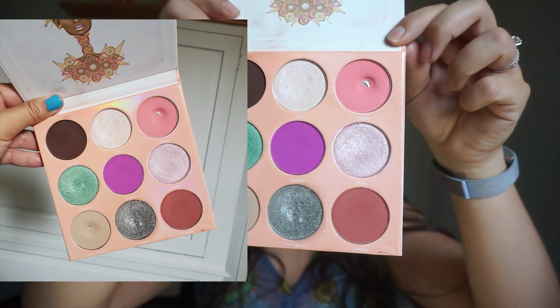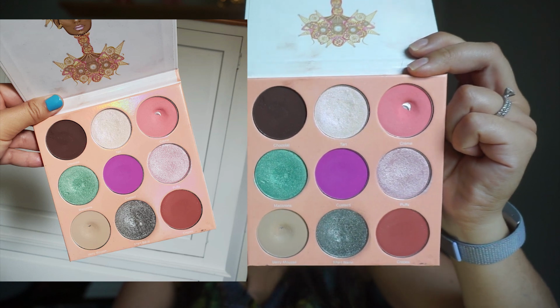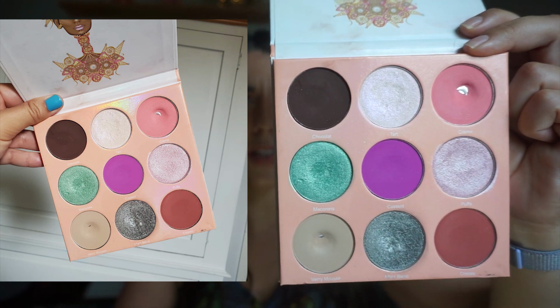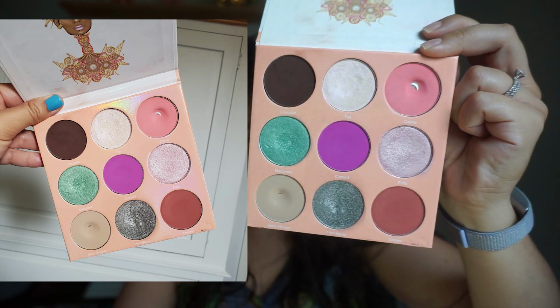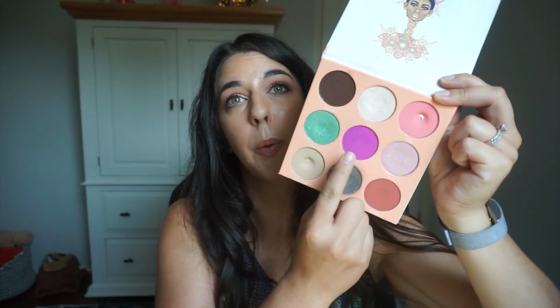All right, and then we're left with my two 9-pan palettes. So we'll just talk about the Douce first, which is, I love this palette so stinking much. It is so gorgeous. I just love the color story with it. It's just very unique, but also a staple. That's a very weird description of it. But I used every single shade in this palette one time. This one I actually used twice, so that is my most used shade in that palette.